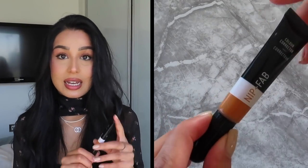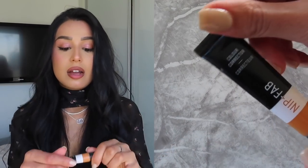The next thing that I use is this color corrector. So this I bought on Amazon. It's the Nip and Fab Color Corrector. I really like it because the applicator is in the form of a brush. My only problem is you have to squeeze it and sometimes you don't always get the right amount of product out, but I always apply it around my mouth and under my eyes. It's a very good color for medium skin tones.